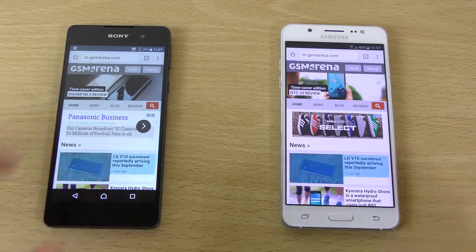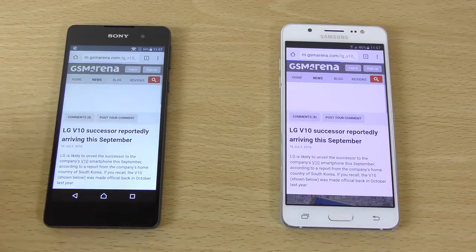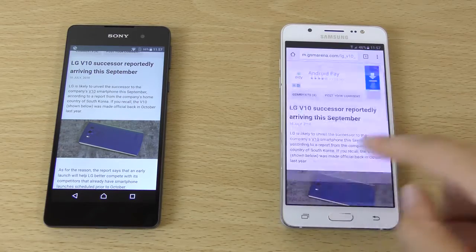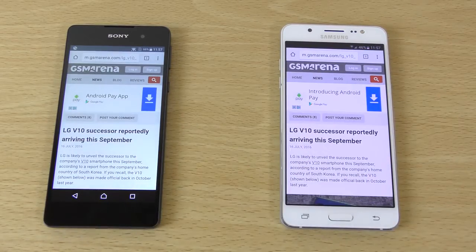Oh yes, we have the LG V10 successor arriving. Mark it in your calendar. Nice. Can't wait for that.